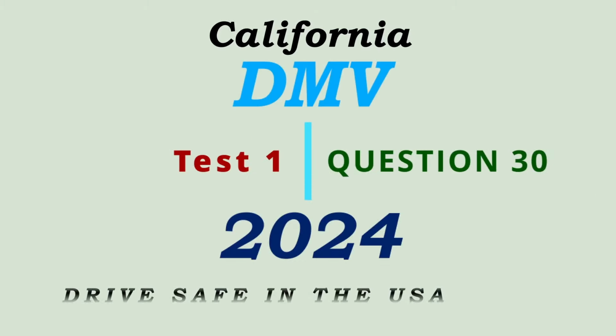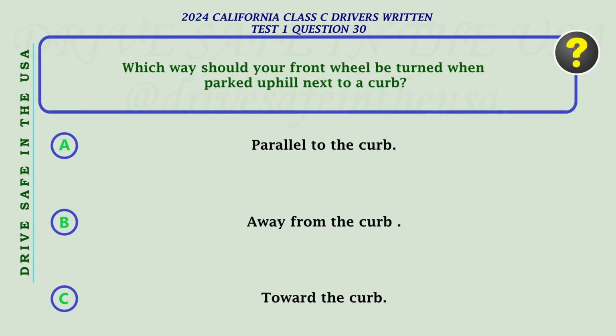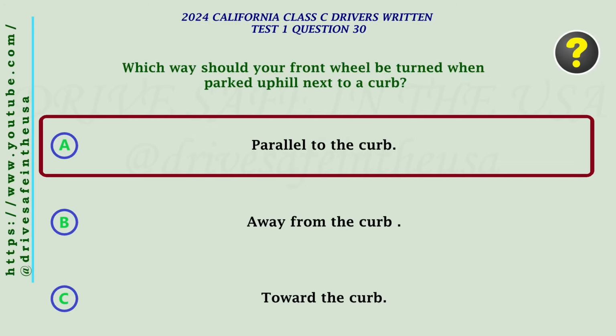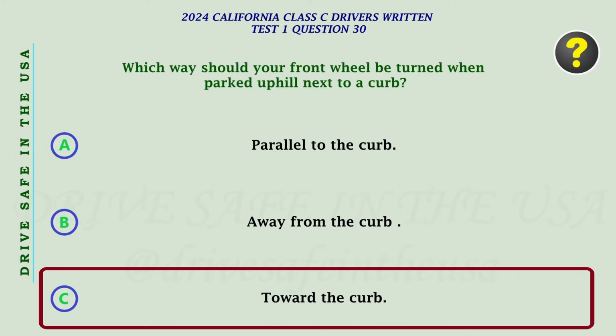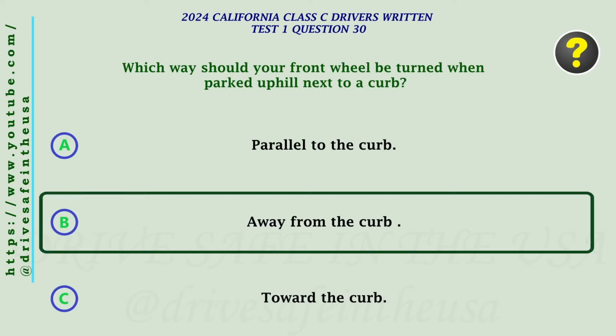Test 1. Question 30. Which way should your front wheel be turned when parked uphill next to a curb? Option A. Parallel to the curb. Option B. Away from the curb. Option C. Toward the curb. The correct answer is away from the curb.